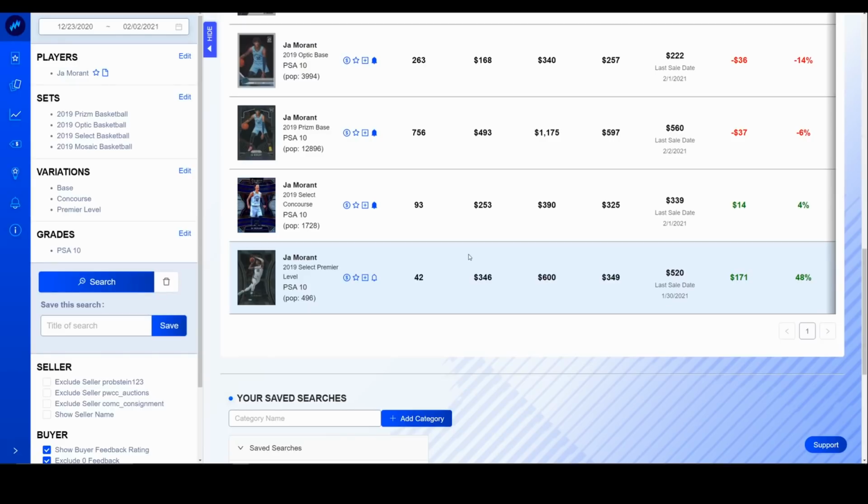I didn't have time today, but maybe we'll look back at 18 and see what Trae's doing, and look at 17 and see how Tatum and Donovan Mitchell are doing on Premier. When you go farther back, the population counts on Select get a lot lower, a lot faster. So it just gets harder to make these comparisons when only like 2 cards have sold in the entire month. So that makes it a little bit trickier. You need enough data points to show it.